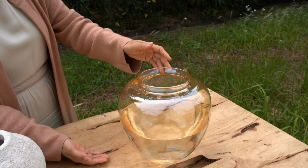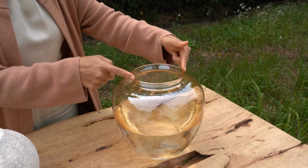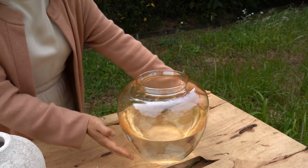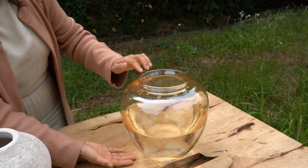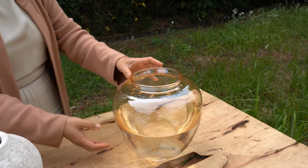To hold a tall and grand arrangement, select a vase that's either tall or round, but the key is to have a large circumference at the top. You want to make sure that you have enough breathing room for the stems and branches, and a larger vase would hold more water, which can anchor the weight for such a tall arrangement.